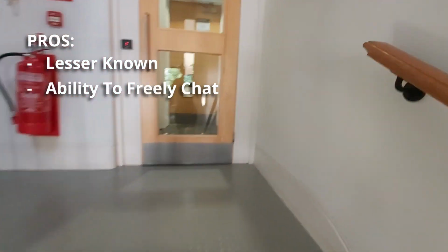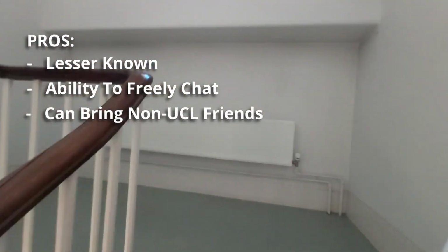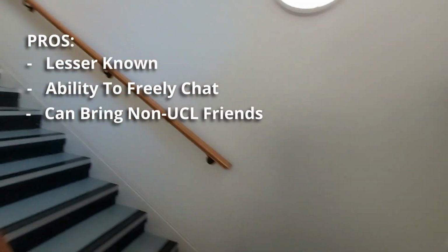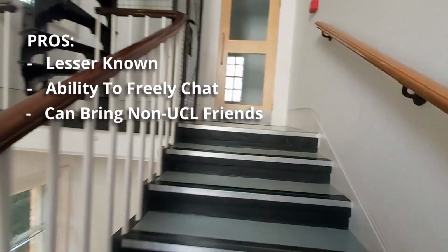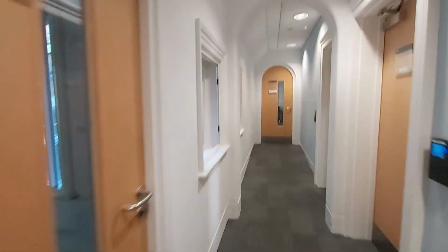Whilst the first floor is reserved for staff only, the ground and second floors are excellent places to study. And the best part is you can even bring along your non-UCL friends, as there are no turnstiles and only one UCL card is required to access the building. The only downside is the fact that it's closed on weekends and is usually only open 8 AM to 8 PM on weekdays. Nonetheless, this is an overall fantastic place to study and deservedly takes number 2 spot on our list.